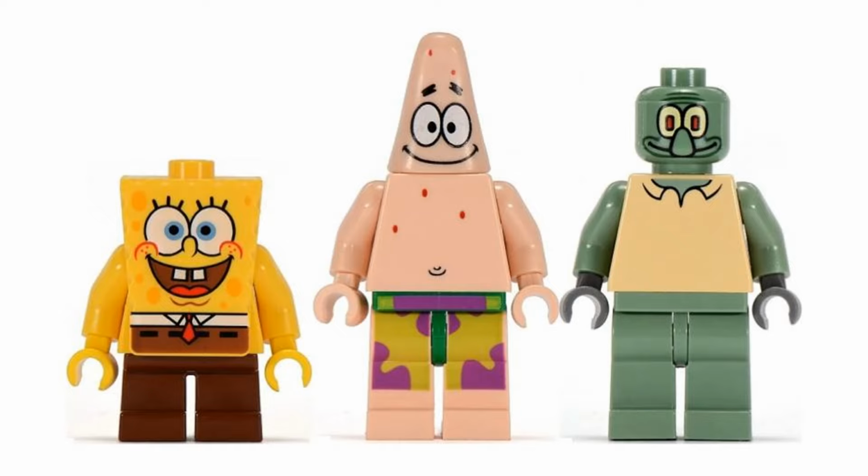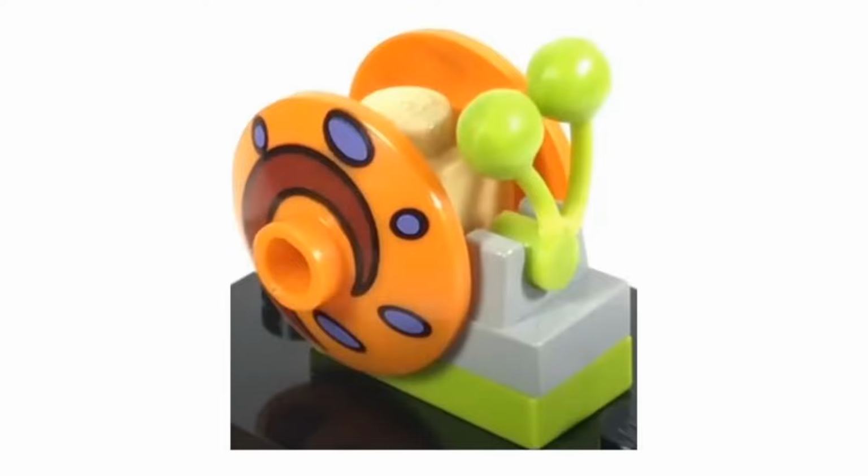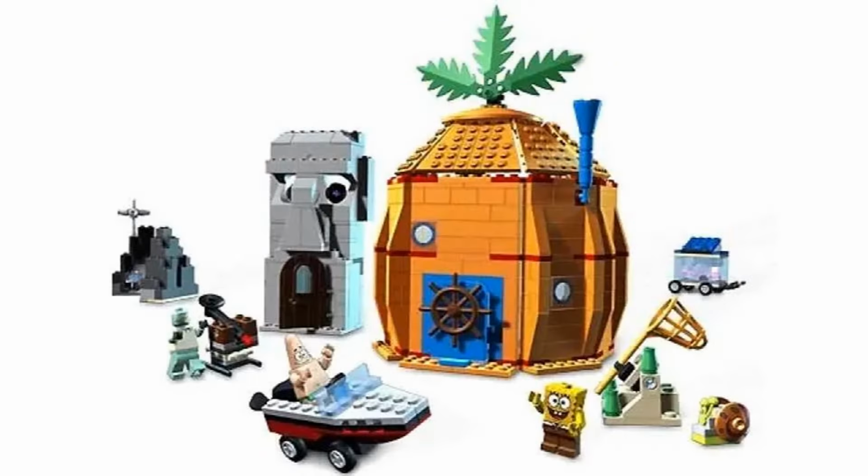It comes with three minifigures, SpongeBob, Patrick, and Squidward, also with a build for Gary the Snail. This is the first of the three Bikini Bottom sets, and the only one to have all of the three main houses. It was hard to choose between the three sets, but I put this one last just because it's less refined than the newer sets.